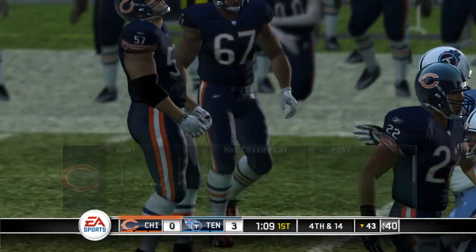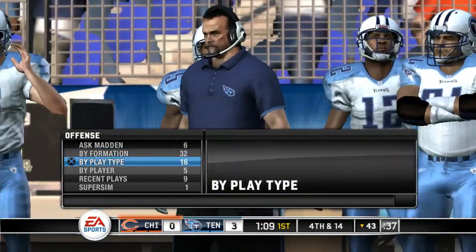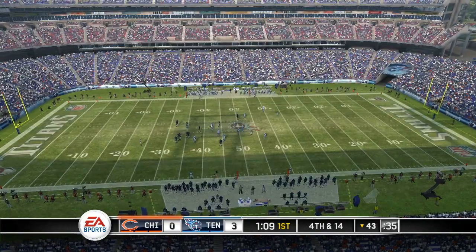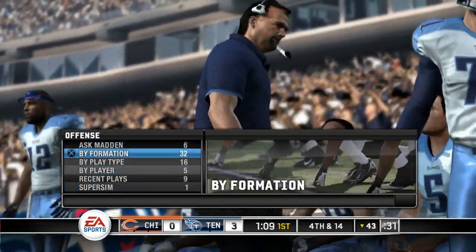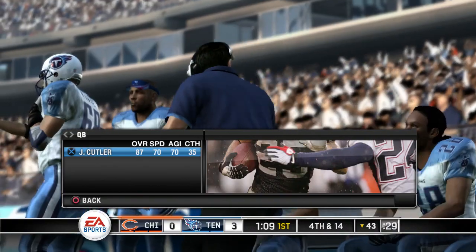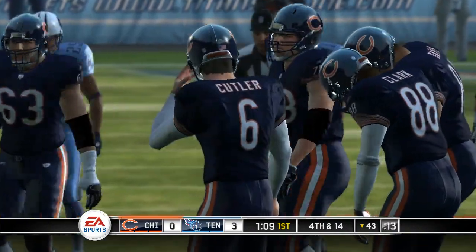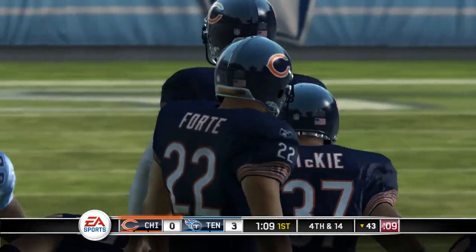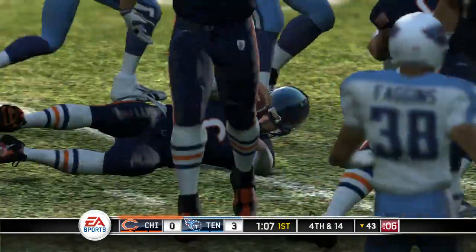Matt Forte was the intended receiver. Well, this is a guy who's known for taking some risks. And they'll keep the offense out there on fourth down. This is kind of a surprising call here by the coach. This is an obvious punting situation.